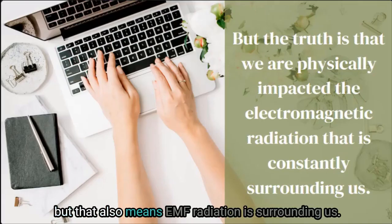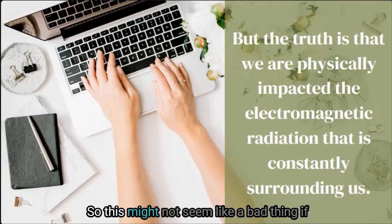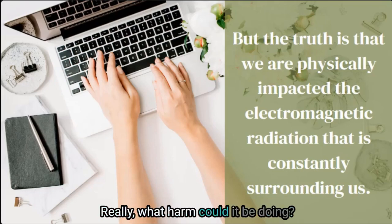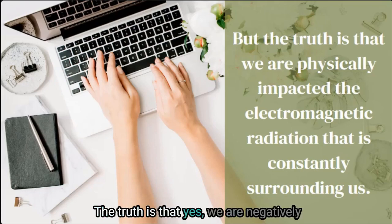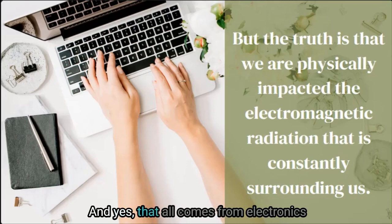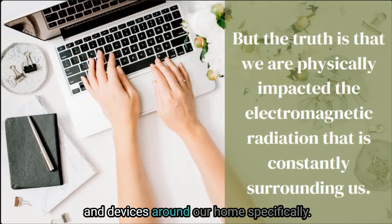But that also means EMF radiation is surrounding us. So this might not seem like a bad thing. If EMF radiation is around us all the time, really what harm could it be doing? The truth is that yes, we are negatively impacted by electromagnetic radiation, and yes, that all comes from electronics and devices around our home specifically.